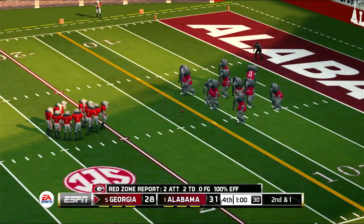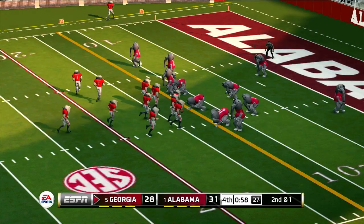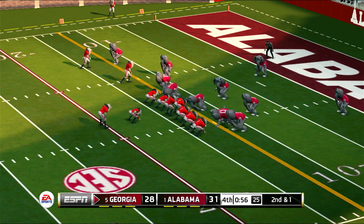It's second down now, and they're just a few feet away from that first down marker. Three down, Mike check, 33. Ready! 33. Easy.